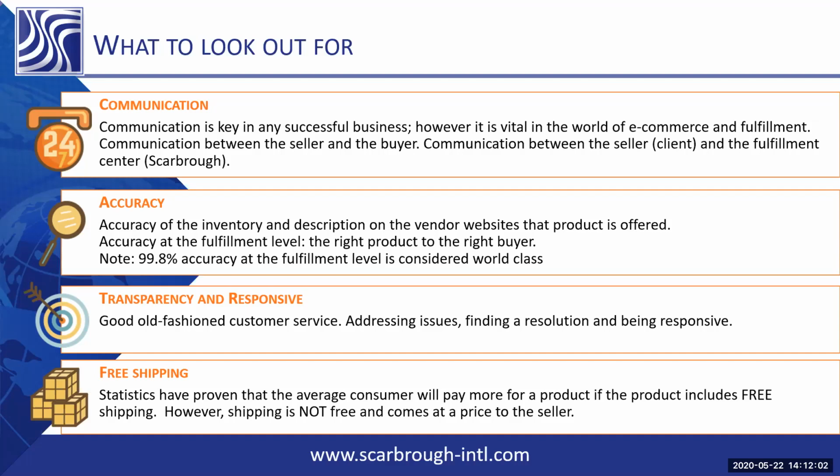Transparency and responsiveness is the third point. What that means is just good old-fashioned customer service, being willing and able to address the issues that you have, finding a quick resolution and being responsive. Whether that's to the issues of the direct customer that you have or the distributor, or issues that you have, somewhere along the way you're going to run into some kind of an issue through some possible channel. And that whole customer service thing plays a large-scale key role in that process.